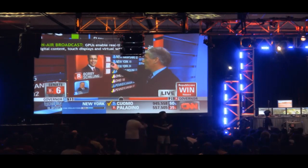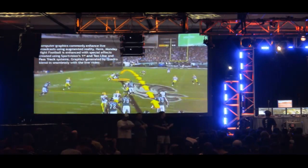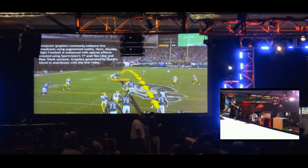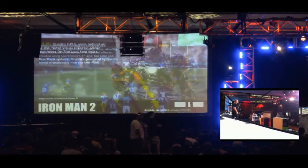The next thing we use Quadro for is things like this. You've probably seen the NFL recently where they started throwing the pass meter. That line is generated in real time using graphics on Quadro. Is that exciting? Yeah. All right, so we do a lot of that. And that kind of stuff is going to continue to get more and more impressive.